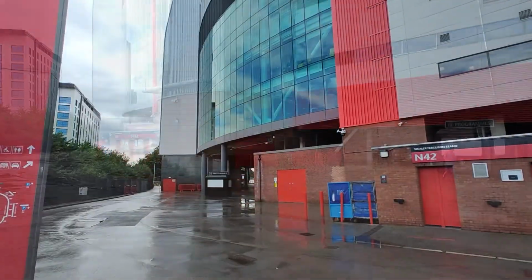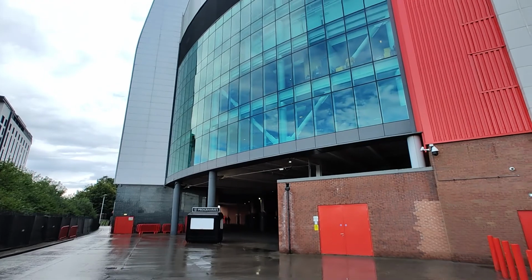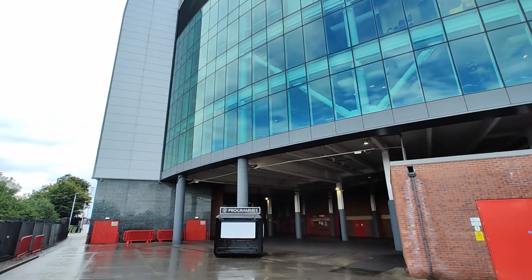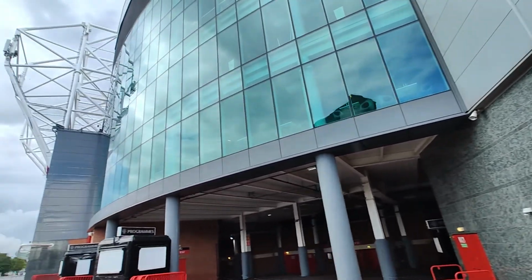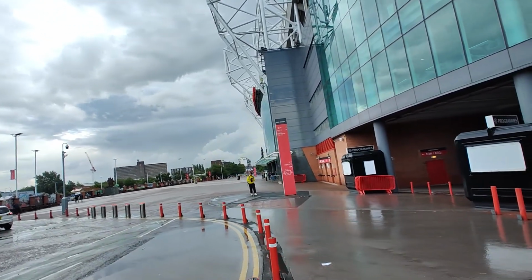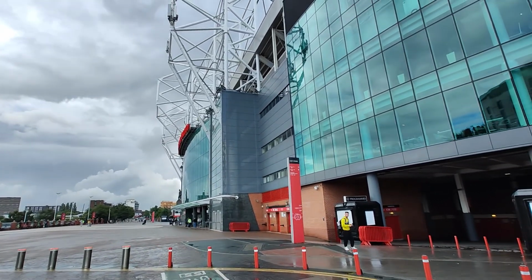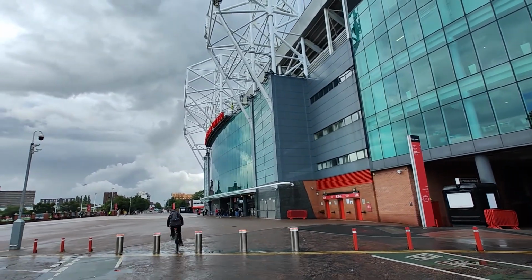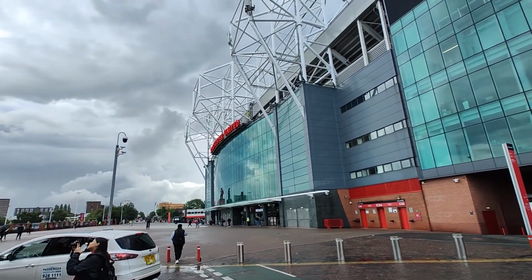North stand. And then obviously the north stand now meets the east stand, which we saw earlier. Here's the corner of the north and east stand. And we're back where we started. The east stand, which to be fair is probably the better looking stand on the outside, with a Manchester United sign and Sir Matt Busby, the second greatest Man United manager.